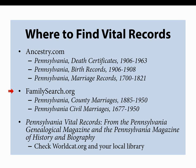FamilySearch.org has civil and county marriages. Note that on the county marriages database, the year that the records start is the same as what I showed you on the previous slide, 1885, as the beginning of civil registration of marriages at the county level. This database, which FamilySearch calls Pennsylvania Civil Marriages, tantalizingly has the date of 1677 as when the records start.